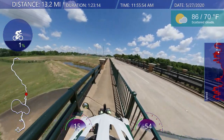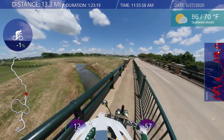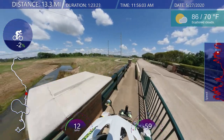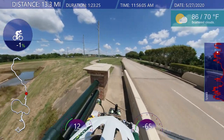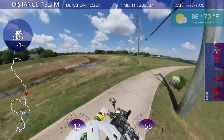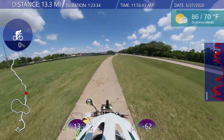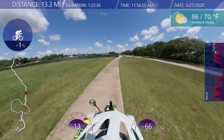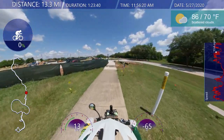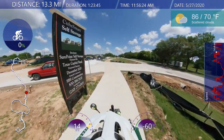Slow down here. Just gonna slow down, not take it so fast. There's another crossing here, but sometimes this creek gets really deep. I can see the flooring, but I'm not gonna do it with my electric bike. If it's the easy one, yeah, I'll do it. But if there's any risk of damaging the electronics, the motor, I don't want to do that.